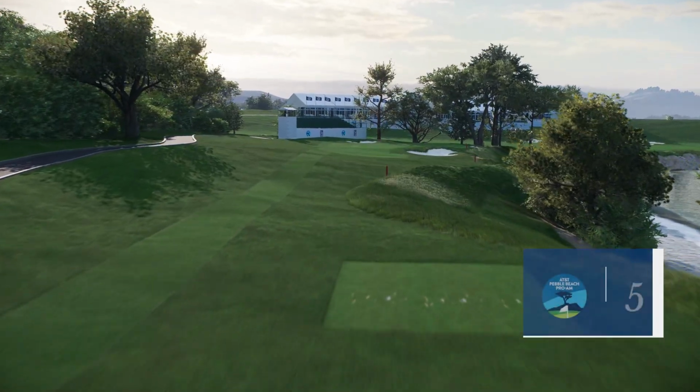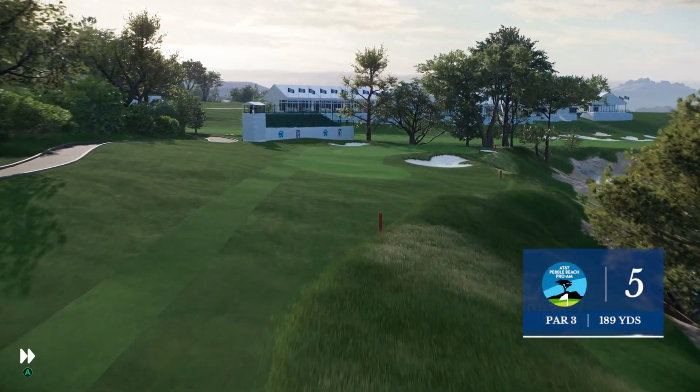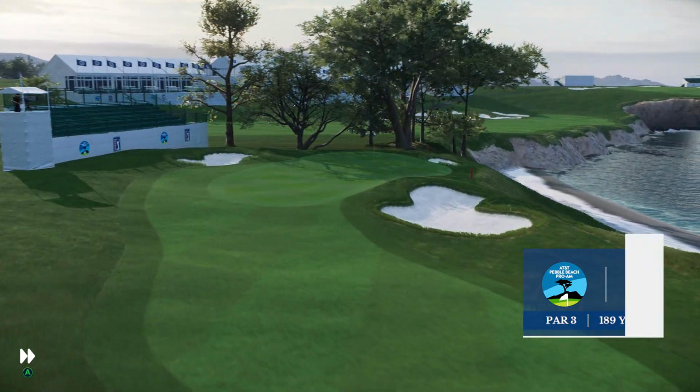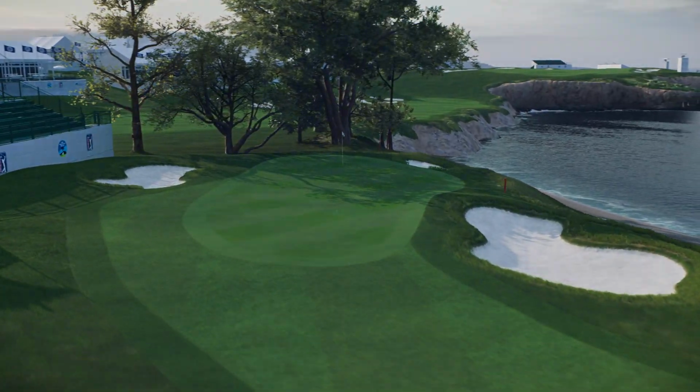So here we are, Frank, the 5th hole, the first of the 4 par 3s at Pebble Beach. It doesn't get all the love that some of the others do, but this one has the players' attention. There's no doubt about it.